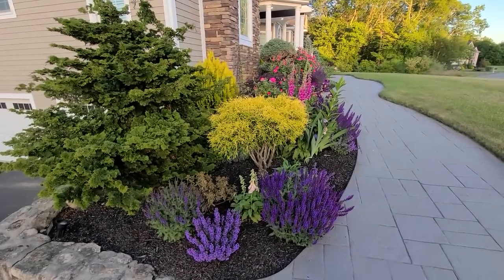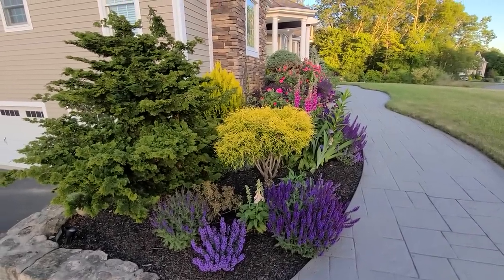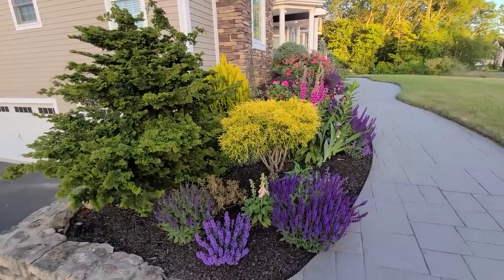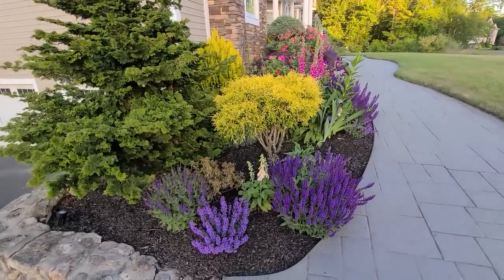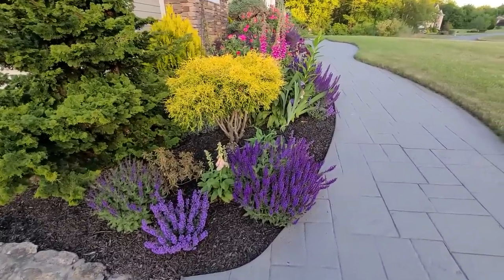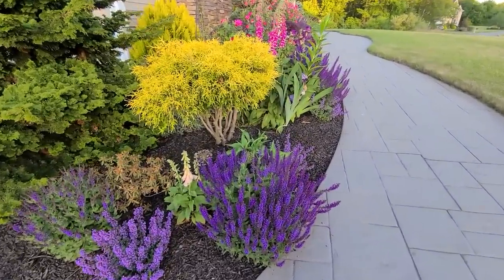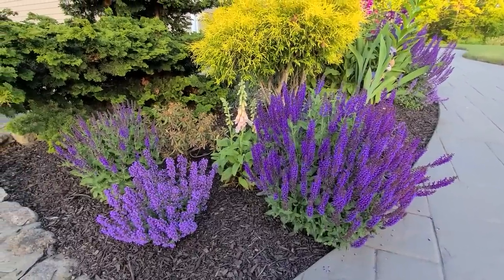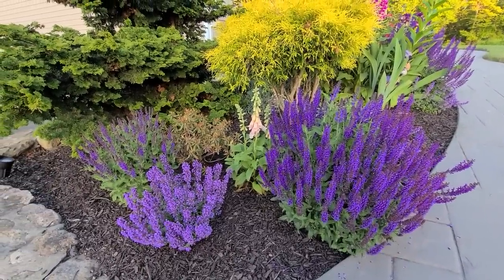So here's the beginning of my walkway. I have a hinoki cypress tree in the background and some other evergreen shrubs. But my nepeta, my Cat's Pajamas nepeta, and my May Night salvia is all in full bloom. And I love the contrast in purple.